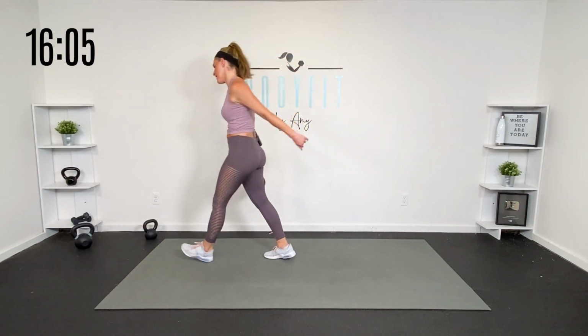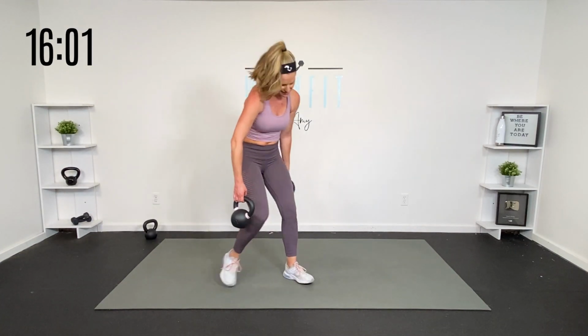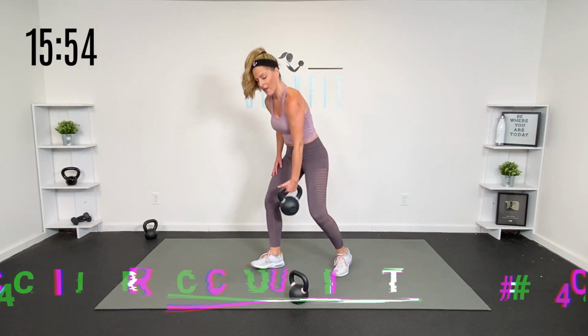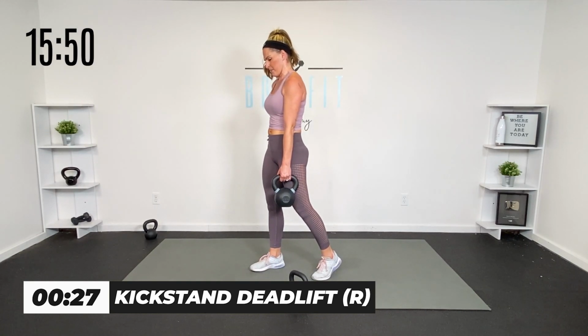All right, I'm gonna go with my heavier. I'm gonna try it for both, but I'm definitely doing it for my swings. I'm gonna keep this one close by. All right, team, kickstand deadlift or one-legged deadlift. Get set up. 3, 2, 1. Take it down and up. Oh, I can do this.